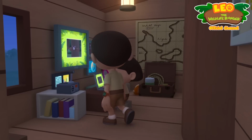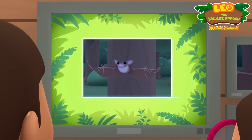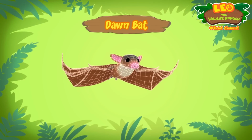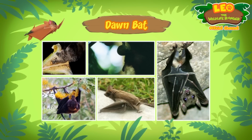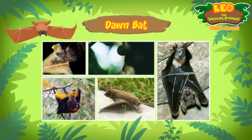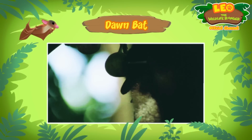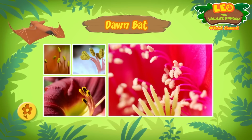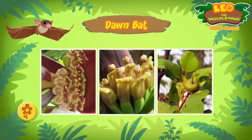Hi, Katie. So, what kind of bat is it? Hi, Leo. The bat you found is a dawn bat, which is also known as the cave nectar bat. It drinks nectar, not blood. And nectar is the sugary liquid found in plants, right? That's right. But this bat prefers nectar from night-blooming flowers. It also feeds on pollen. That's the powdery stuff on flowers. When these flowers bloom, they have a very strong smell that attracts the bats.